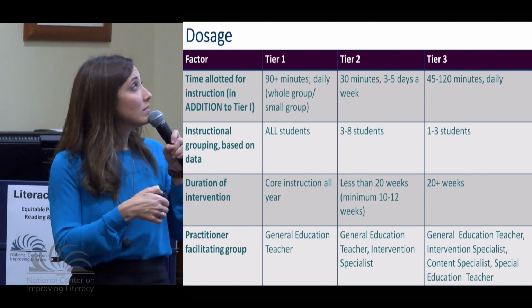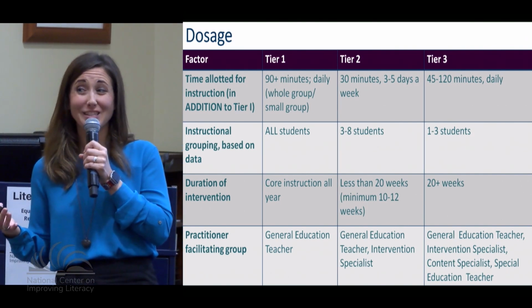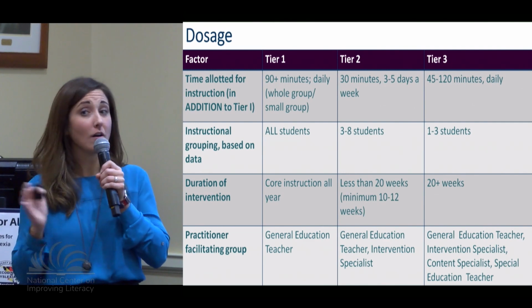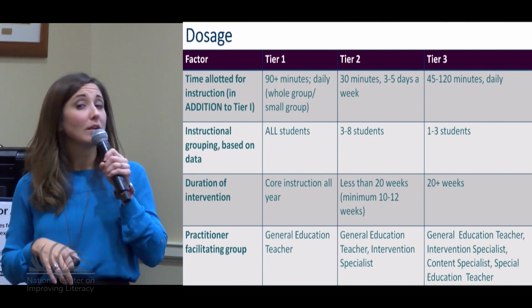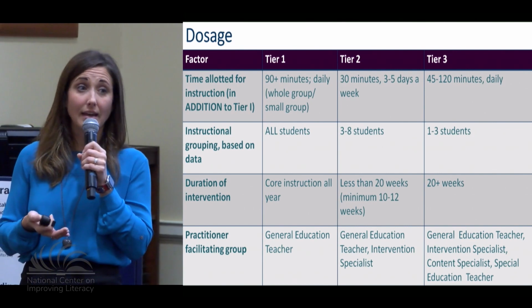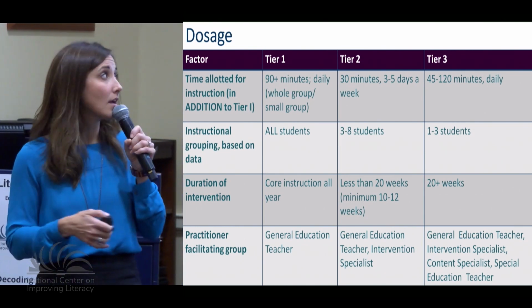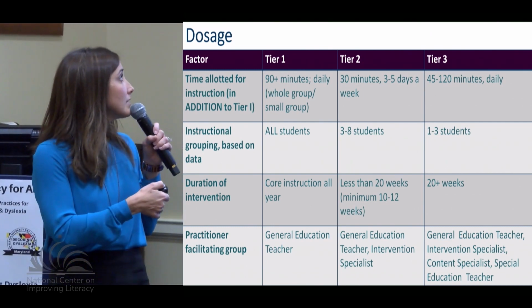And then the duration. So core instruction should be happening all year, every day in the classroom. It should be prioritized in buildings. I know that's not always the case in school buildings, but that should be the case, that core reading instruction is happening all days of the school year. And then less than 20 weeks, I could reevaluate at the end of that 20 weeks or the end of that 18 weeks. I may decide I still need to keep a student in an intervention, or I may decide that they have caught up with their peers and they can just be back in core with some monitoring. And then 20 or more weeks, maybe my tier 3 intervention time.